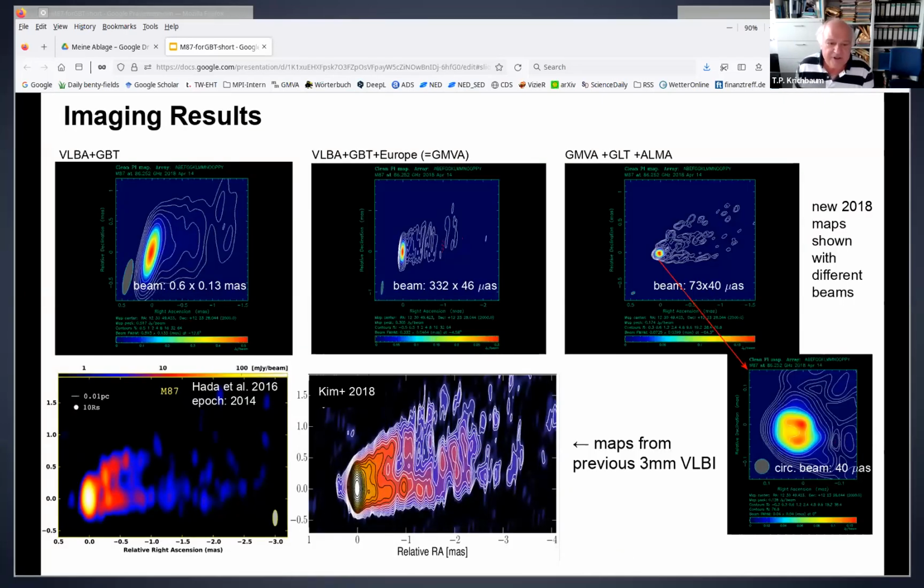Now here are the imaging results. In the top row, you see from left to right always the same data set, but the imaging just done with the VLBA and the GBT. The beam size is 0.6 times 0.13 milliarcseconds at 3 millimeter. Then when we add the European stations, we reduce the beam size by about a factor of 2. And now adding the GLT and ALMA gives a beam size of 73 times 40 microarcseconds.